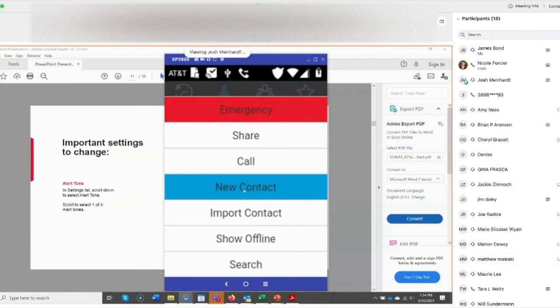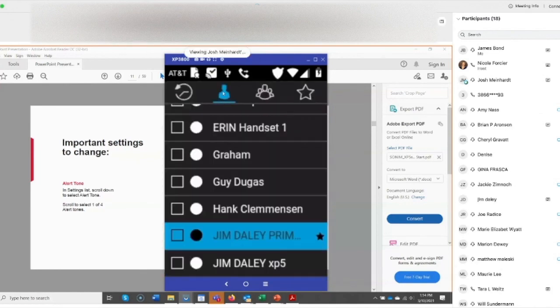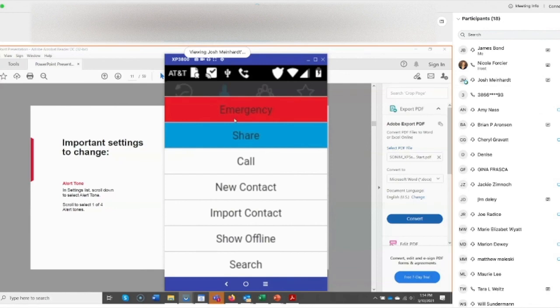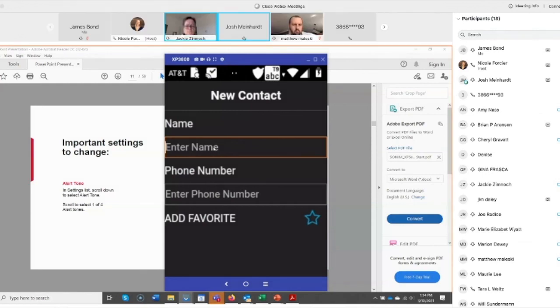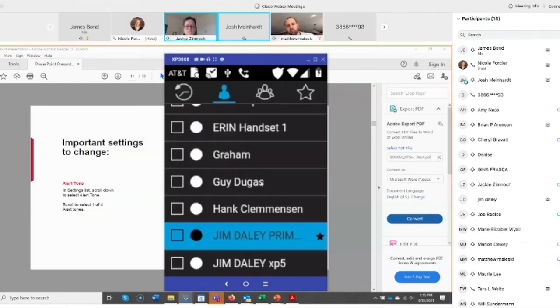Yeah, and Nicole, where I showed you guys to find your phone number earlier, once you have that phone number, when you're on the contact list, hit the menu icon, go to new contact, pop their phone number in and put their name in, then save it, and they will show up in your push-to-talk call list, and then you can start communicating right away. You can communicate with anybody across the country that way, to be honest with you. If they're on AT&T's enhanced push-to-talk and you know their phone number, you can talk to them.